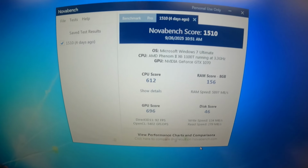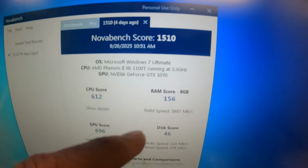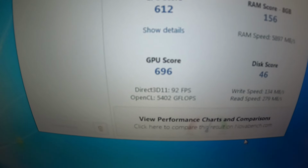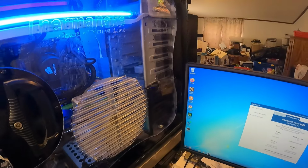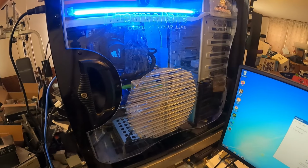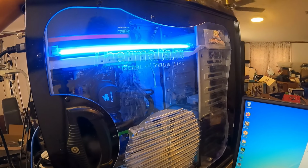612 on the CPU, really good score for that old of a CPU from 2010. 156 on the RAM, we need to double this up, put 16 gigs of RAM in it. 696 on the GPU, which is respectable. 46 on the hard drive, 1510 total. That's on a machine from basically, with the exception of the graphics card, 2010. You could really turn a beast out of it, right? And at $50, we don't really have nothing in it.